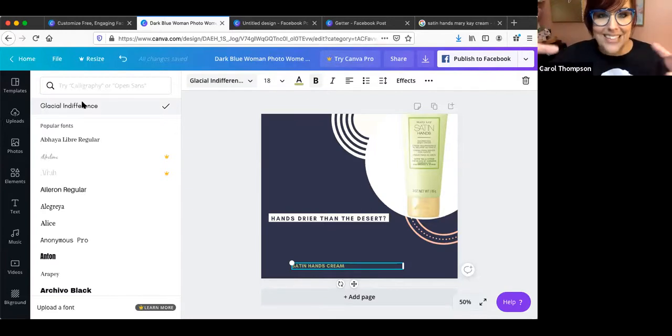So when you're looking at the templates, look at things that are similar to the products that you are promoting. So if it's a spa type item, you can search spa even. And I'm going to show you that in a second.